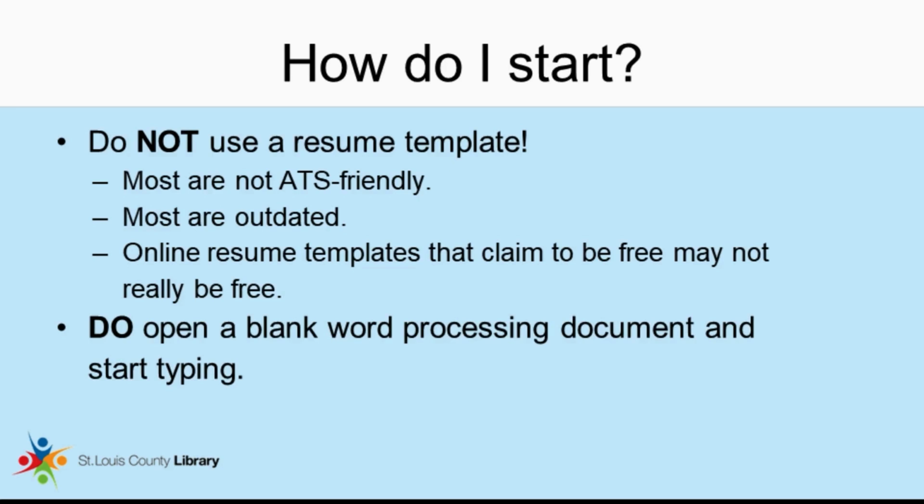So what you do want to do is open a blank word processing document and just start typing. This could be Microsoft Word, Google Docs, or any word processing program that you have on your computer.